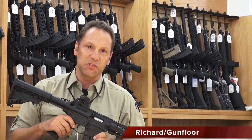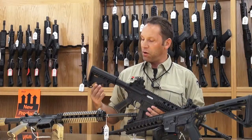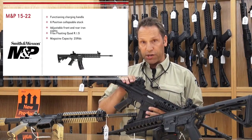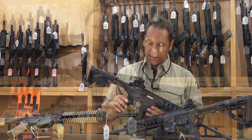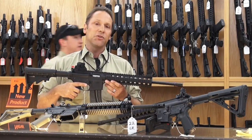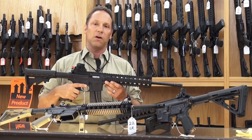With us today is a Smith & Wesson M&P 15-22. Some of the standard features are a six-position collapsible stock, adjustable rear and front sight. It has a functioning charging handle, a lot of the typical functions on an AR platform. The Smith & Wesson M&P 15-22 is one of the top-selling .22 rifles on the market today. It allows you to continually train your basic marksmanship fundamentals at a low cost.